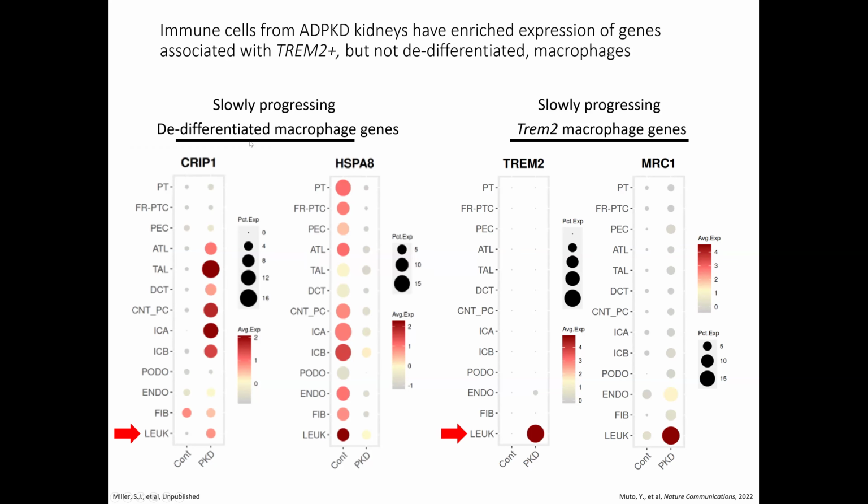I think you can appreciate that if you look at two of the genes most enriched in the slowly progressing model, in the leukocytes, which are immune cells, there wasn't a consistent trend with both of those genes, where one went up in PKD and one went down in PKD. In contrast, if we looked at the TREM2 macrophage signature genes, that's TREM2 and MRC1, we saw in both genes that expression was significantly increased in leukocytes very specifically, and was significantly increased in the PKD compared to control leukocytes. So I think these data strongly suggest that the TREM2 signature that we identified in the slowly progressing model is found also in ADPKD patients.